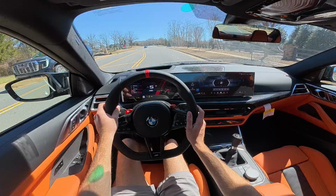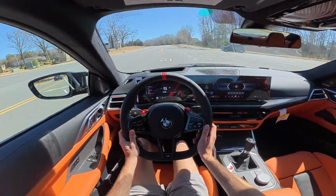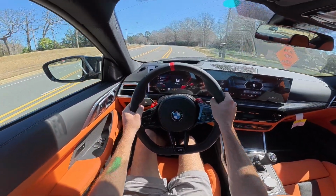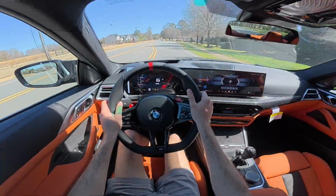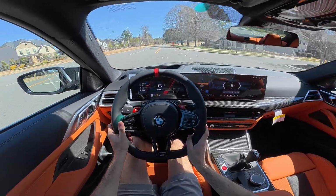Very cool to be able to finally check out the manual transmission. I feel like they are much harder to find than the competition models. So definitely take a look at one if you're in the market for a manual coupe that kind of gives you everything to drive it every day. That is going to wrap it up for the 2025 BMW M4.